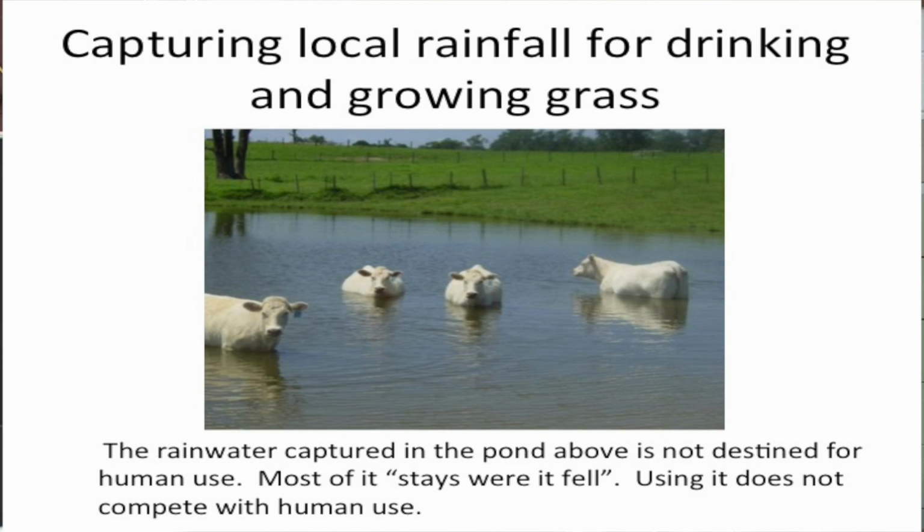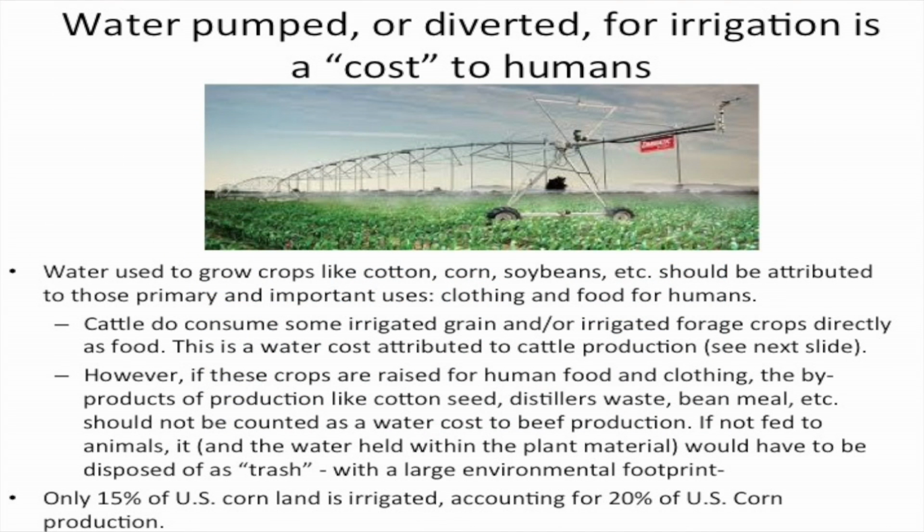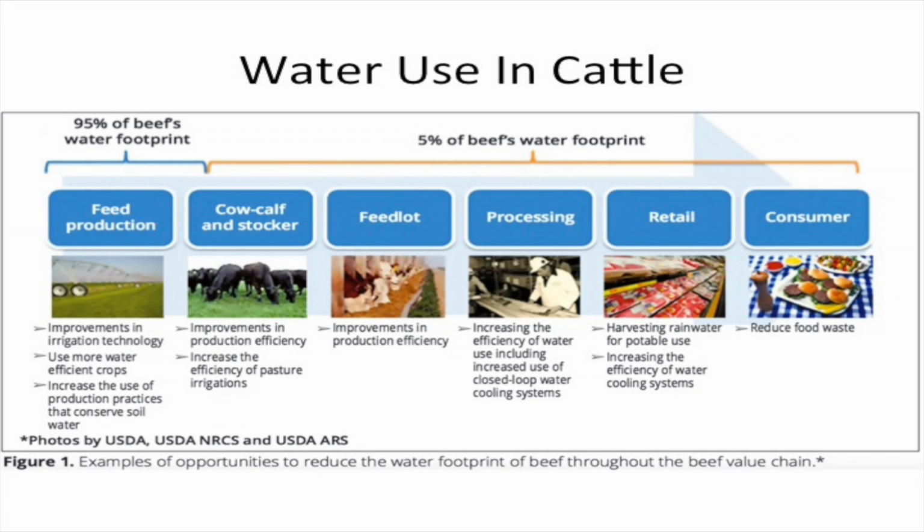So of that 421 gallons in the whole production cycle, you can see this slide, we've talked about the various stages of beef production. About 95% of that 421 gallons is actually used for the irrigated portion of growing feed. So again, that's the irrigated portion of feed. Cattle use a variety of resources. We've talked about byproducts and stuff before, but this is just a picture of all the production phases from feed production to cow-calf sector, feedlot, processing, retail, and consumer. There's various water uses in all of those stages, and there is room for improvement in all of those.